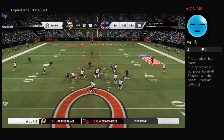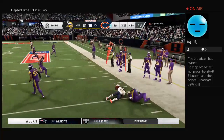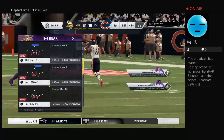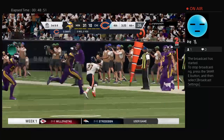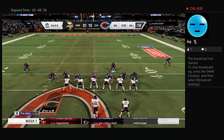2nd and 3. Now it's Trubisky. And a quick shuffle pass here is complete. And he got blown up. Losing yardage on the play back at the 44. Call that a loss of 5 yards on the play. And that's going to lead to a 3rd down.